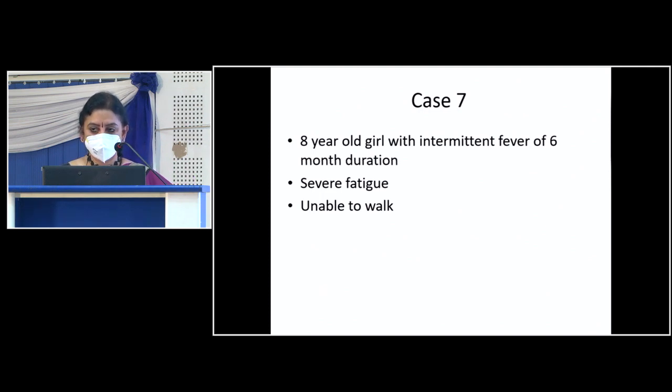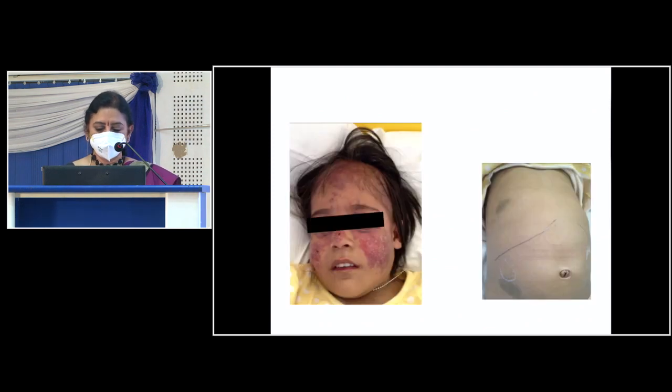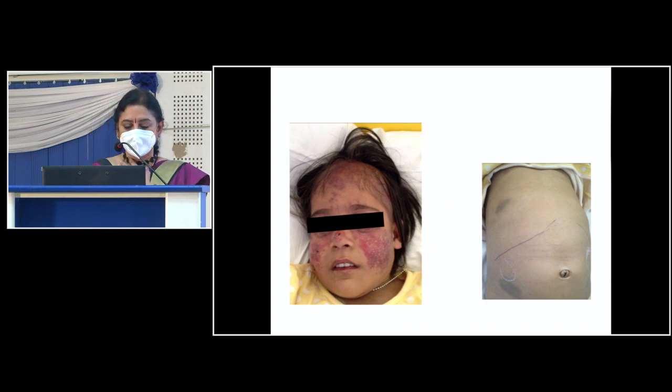So there's predominantly white cell and fatigue is red cell. That's the history. What is characteristic on the clinical findings? There's a malar rash and there is hepatosplenomegaly. So if she has pancytopenia with malar rash and hepatosplenomegaly, what is your diagnosis? SLE. So it's immune. The inability to walk is because of joint pain, arthralgia. So it's not marrow infiltration.